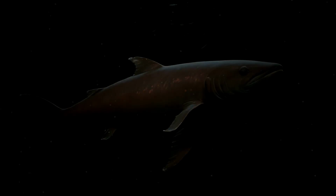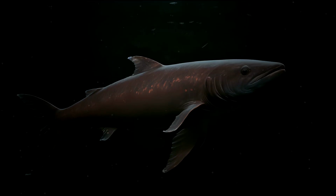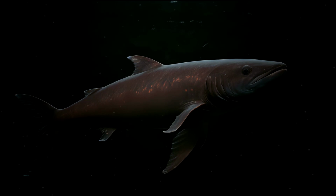Imagine a body longer than a bus, pale and streaming, with 8 arms and 2 longer tentacles trailing behind. This is the giant squid, a creature so elusive that living ones were filmed in the wild only in recent years.